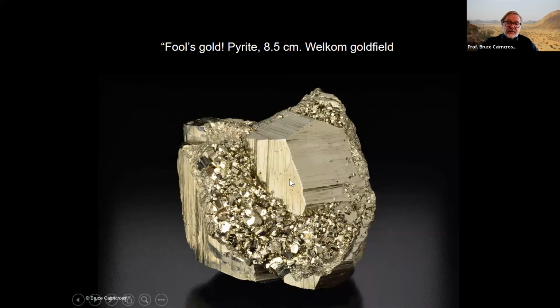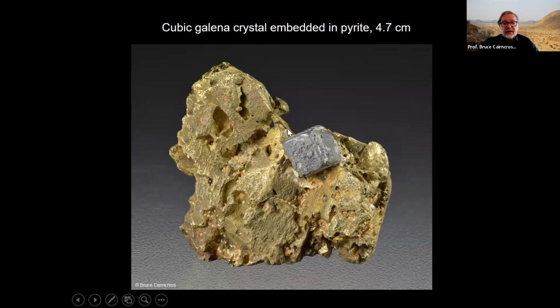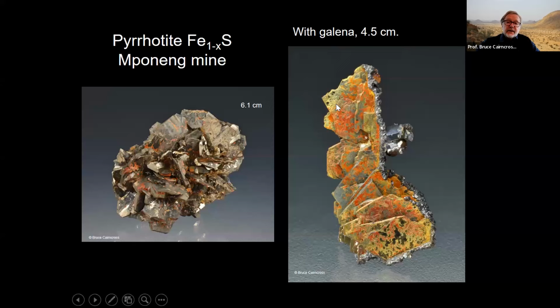Galena embedded again in pyrite. We had earlier sphalerite in galena. So one starts looking at these paragenesis, you know, when are the sulfides forming and why? Then pyrrhotite, the iron sulfide. And again, these are platy crystals, 6 centimeters, 4.5. The largest pyrrhotites from Southern Africa, from a Wits gold mine, the third biggest there is.